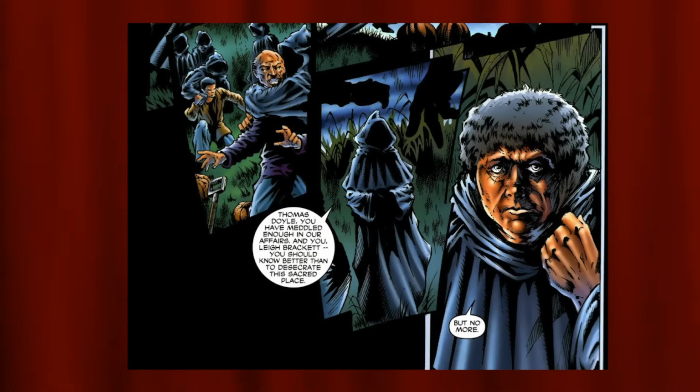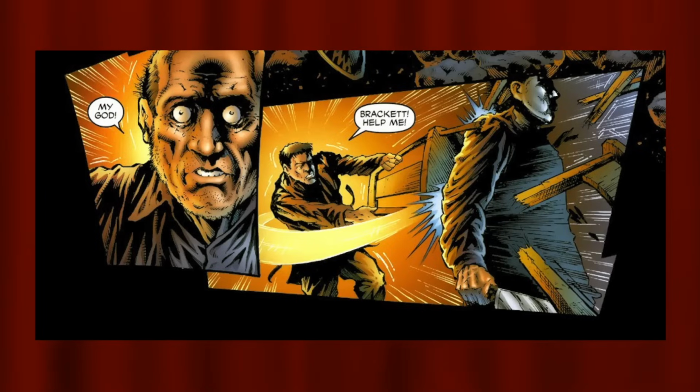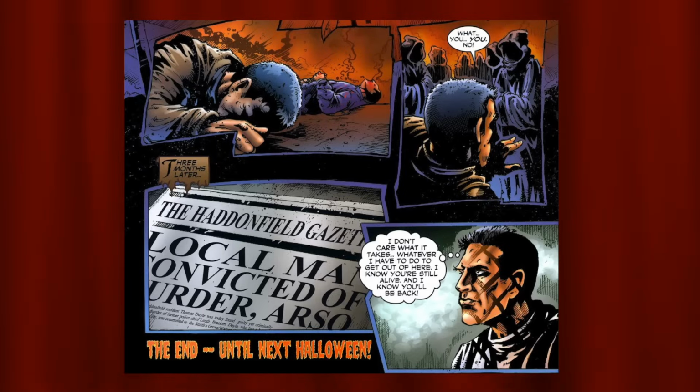Mrs. Blankenship shows up to say, "Right you are," and they capture Brackett and Doyle, but they escape and fight Myers, electrocuting him and blowing him up. But the druids set Tommy up for Brackett's death, sending him to prison.